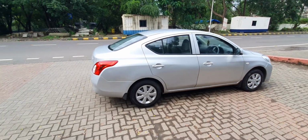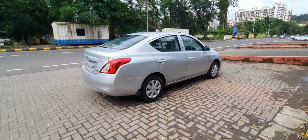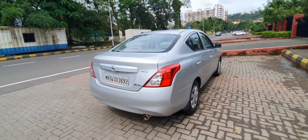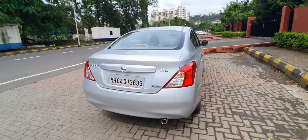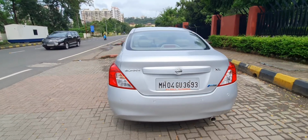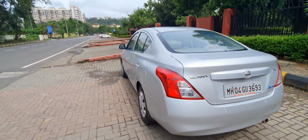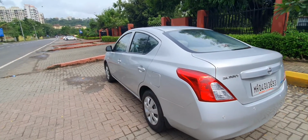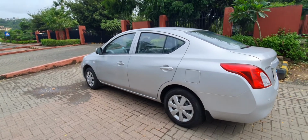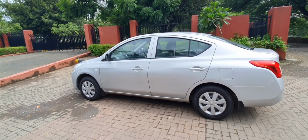We are currently doing a virtual inspection for this vehicle. This is 2015 registered, single owner, as I mentioned, 43,000 kilometers driven, XL variant. So this gets two front airbags, push button start, power steering, all four power windows, automatic climate control, rear glass defogger, electric ORVM, what else? Factory fitted music system with Bluetooth, AUX and USB. And the car looks decent enough.